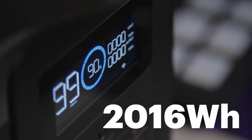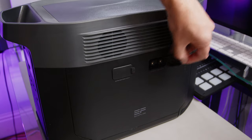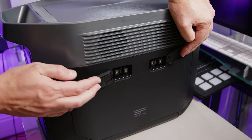The Delta Max offers an extraordinary 2,016 watt-hours of power storage, provided by over 200 18650 cells wired in both parallel and series. You can double or triple the storage of the unit using additional batteries which attach to the side. The power provision on this unit is really quite remarkable, but the connectivity is also pretty impressive too.